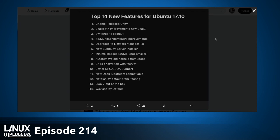Number 8, finally, for fuck's sake, auto remove of old kernels from /boot. Number 9, extended support for encryption with fscrypt. Number 10, improved CUDA and CPU acceleration support. And this one I'm feeling like could almost be 2, but I'm including hardware accelerated codecs in that one. Hardware accelerated codecs. I'm going to say it one more time. Just going to mention that.